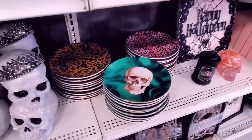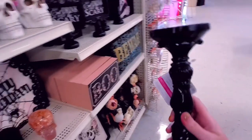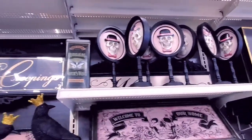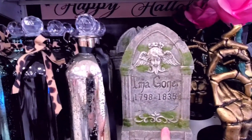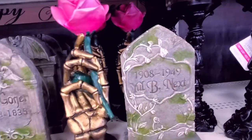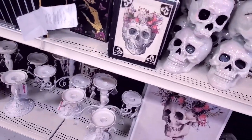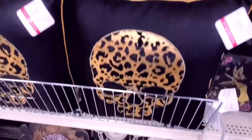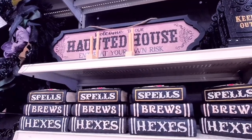These plates are really cool. I've seen a lot of animal print this year, which is really interesting. I love this candle holder. I love this tombstone. I'm a gone. Really funny. You'll be next. Some glittery skulls. More animal print this year. Very cute sign.